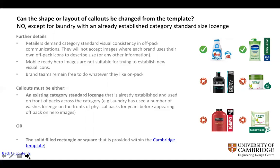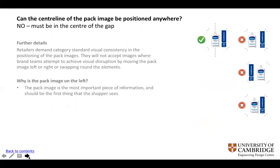So we say that if it's established on front of pack already and used across the category, then yes, the hero image can and should replicate that, but we shouldn't be placing any new icons that aren't already on front of pack. This is another way of achieving standout, trying to swap round where things go left and right, and the answer is no. It's got to be straight center, and it's got to be in the standard layout.